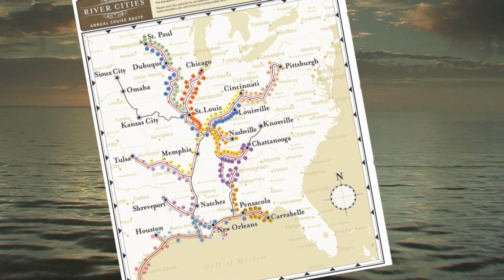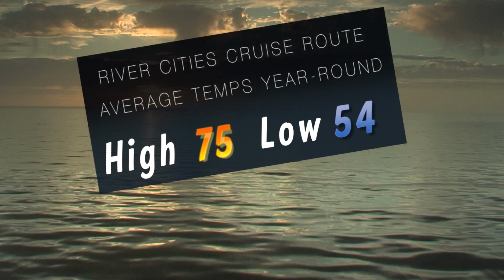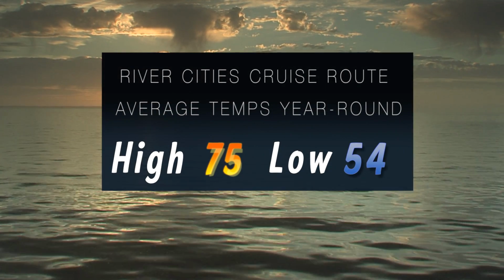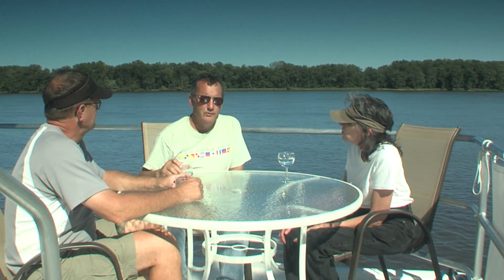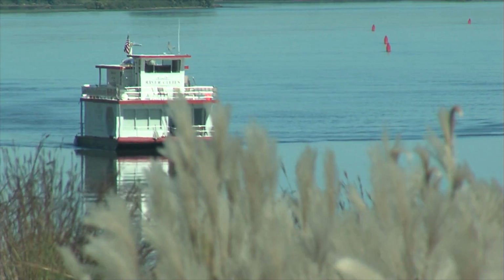One of our goals with River Cities is to enjoy the best weather year-round. And if you do the averages of all the temperatures I've shown you in this tour, the average high is 75 and the low is 54. I think you'll agree that's pretty darn comfortable. And not only are you getting a home with an ever-changing view, but you're also getting the best climate year-round. No wonder the birds migrate.